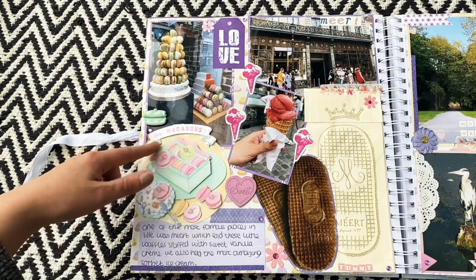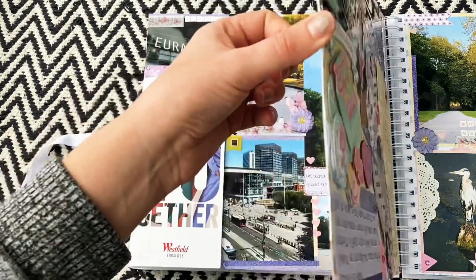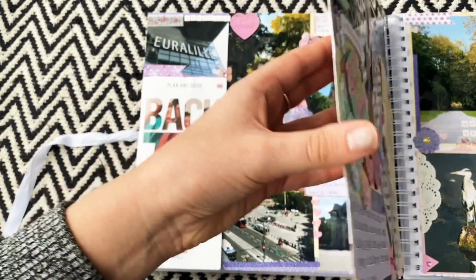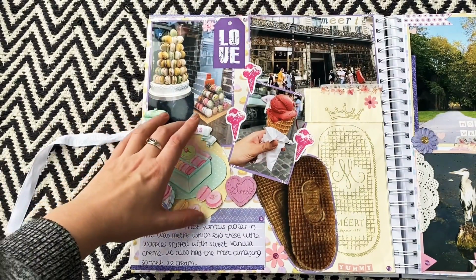This came from a Dovecraft decoupage kit, and I put it all together. It's all done with foam stickers. You can see that it's sort of dimensional. I just thought it looked really cute there.